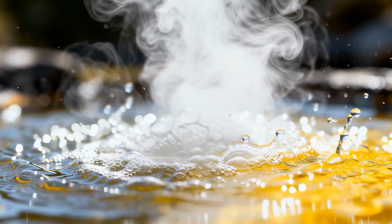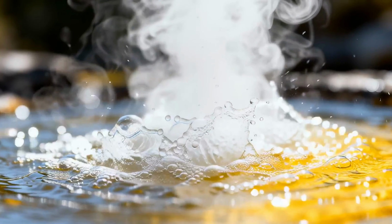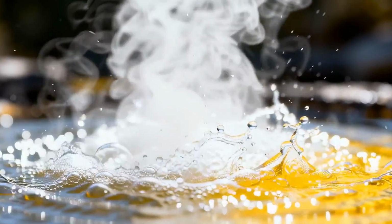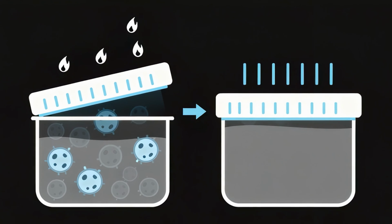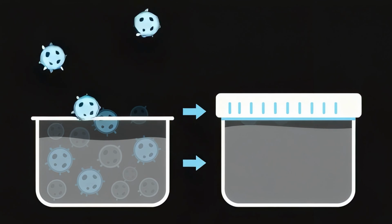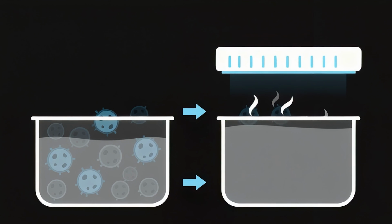The simple physics of food preservation. The canning process achieves 2 key things. First, heat eliminates all bacteria and yeasts. Second, it creates an absolute vacuum that seals out all air and contamination.